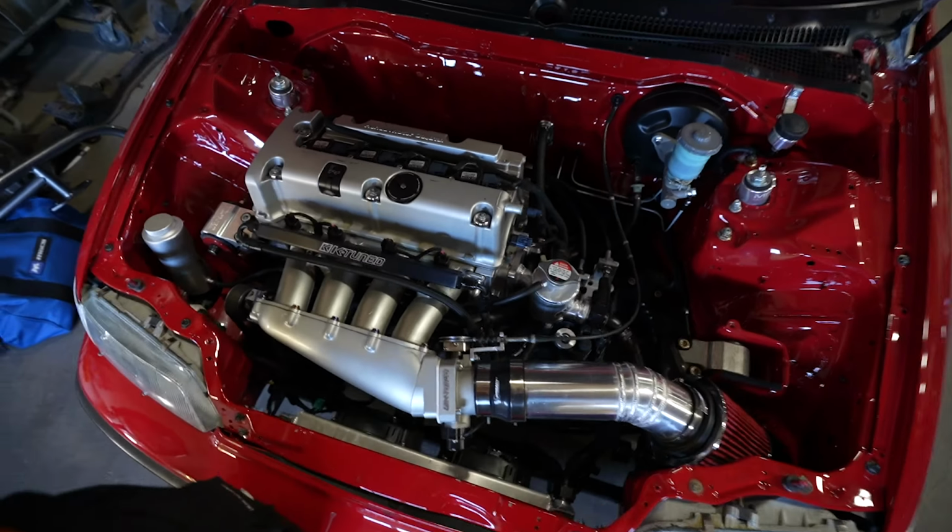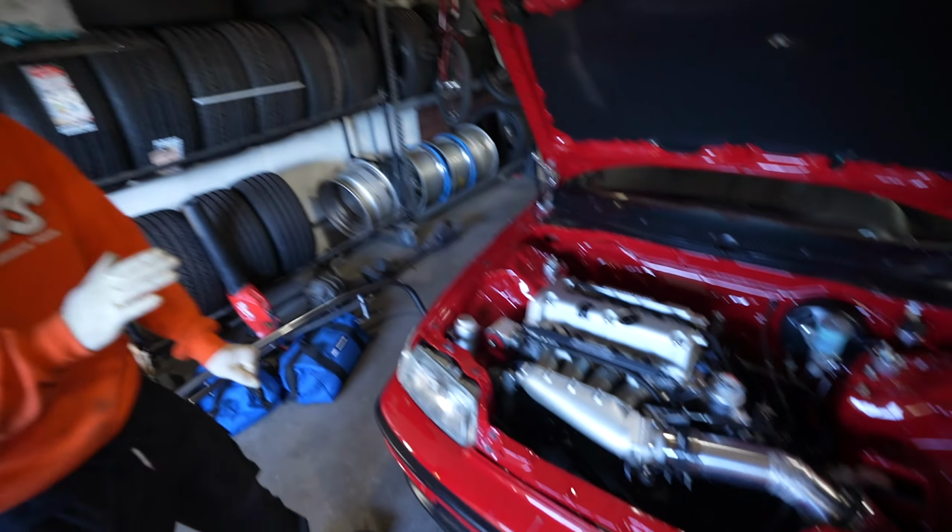Here we go. K-swap. If you're a true OG, you would have noticed the last time this car was on the channel, it had a rod knock. It did. When you dropped the AE86 off to get the bay done. Yeah. So before, it had a K24 in it.